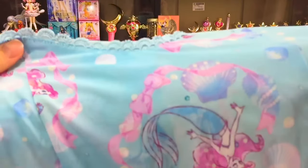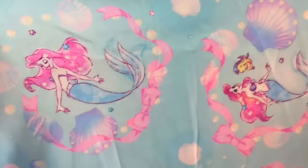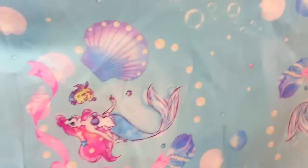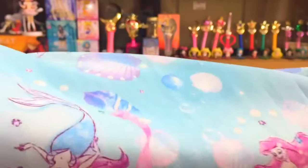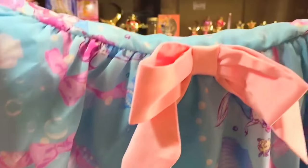That's the front, the bust bit. The material is very thin and very, very breezy. That's Ariel over here. And again, generally the print is here, so you'll be turning around and swimming around. I think that kind of works still with Ariel, so she doesn't have to look the same direction all the time. It was probably also a lot easier for Angelic Pretty to fabricate.